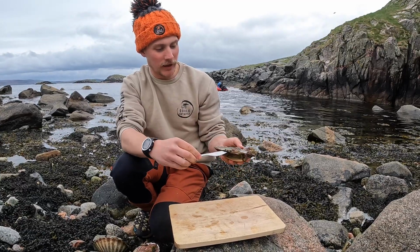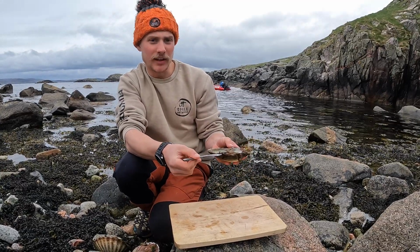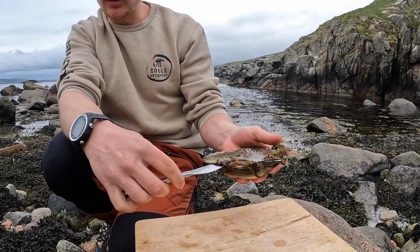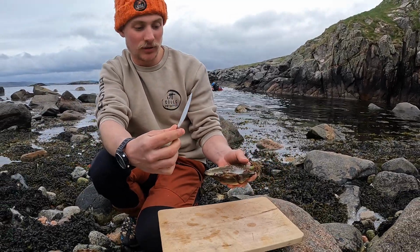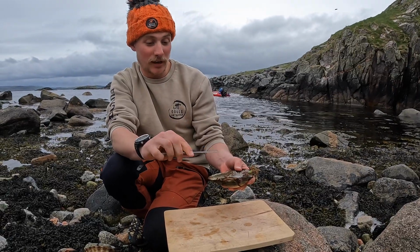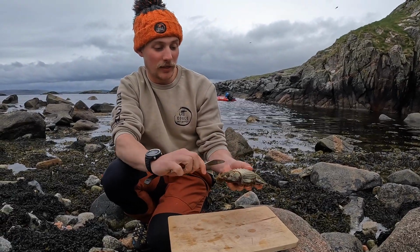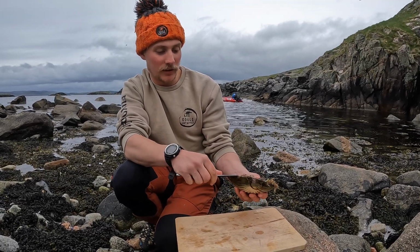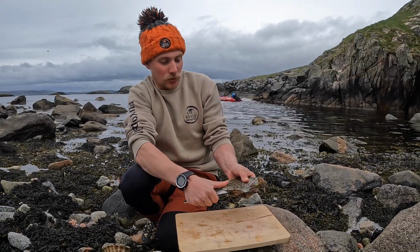Now they usually have a big gap. You can see me getting the knife in there, right at the back of the shell. Basically all I use is some sort of butter knife. A proper scallop knife has a curved edge, but I only have this knife, so I'm going in this gap here at the back. I aim towards the back like that.